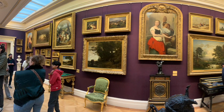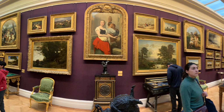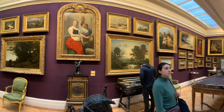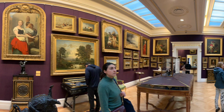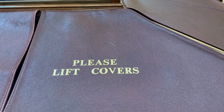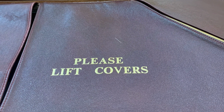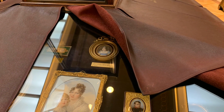Moving up to the second story, we find ourselves in the galleries. The collection is known for its 18th century French paintings. However, it also contains 14th to 19th century Old Master paintings as well. Scattered throughout the halls are these tables which have covers that say, "Please lift." Inside are miniatures and smaller portraits.